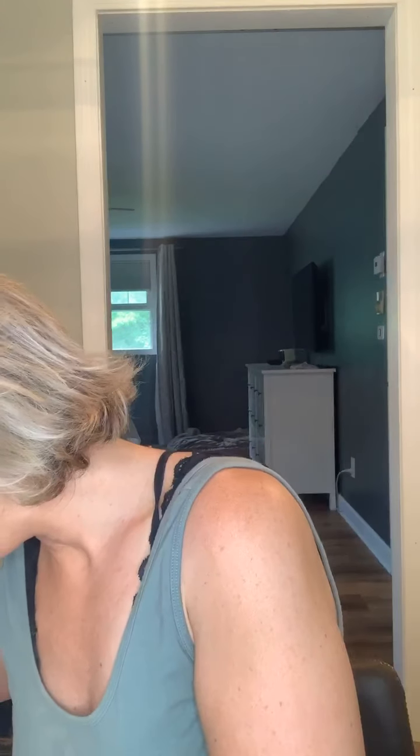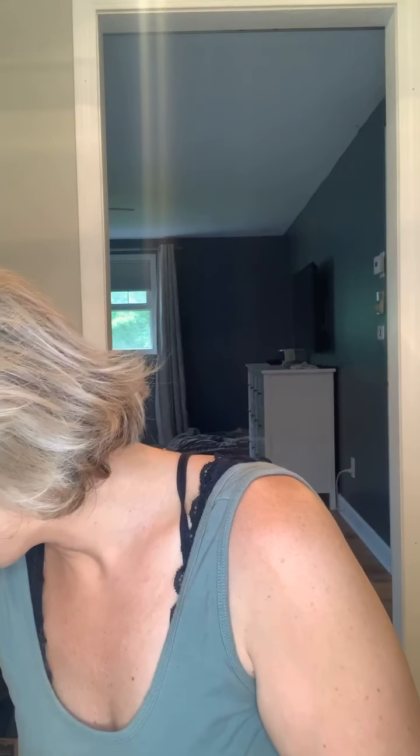Okay, and then last but not least, I'm gonna go in with one of our new lipsticks. I'm gonna do Tulip lip liner.